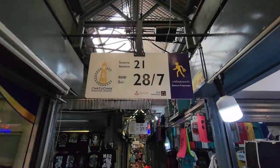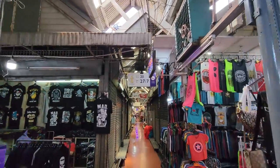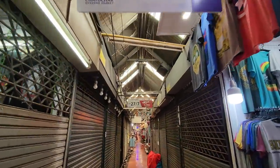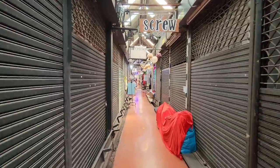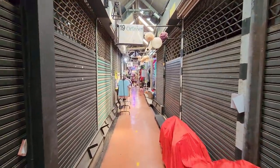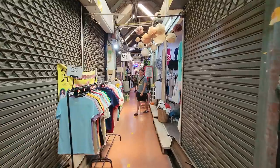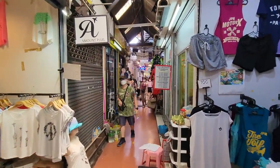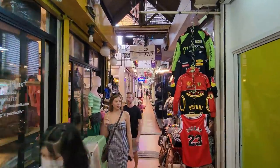So here you can see there are actually sois here, like in the city. So this is soi 28/7, now you're in 27/7, and then you have the section. So if you find something that is interesting, you can get it from that soi. As you can see, not all the shops are open, so it's still not the Chatuchak that we were used to have before. Next to the HL, open 10 a.m. to 7 p.m.